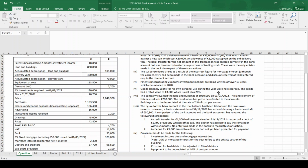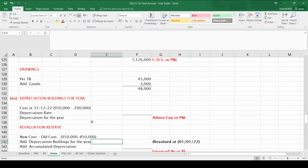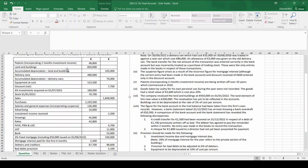So the land and buildings were revalued to 950,000 at the start of the year. The land element is 200,000, they tell us that, because you don't depreciate the land. And buildings are depreciated at a rate of 2% of cost. So the first thing we always do is to work out the depreciation of buildings. So buildings at the end of the year were 950,000.